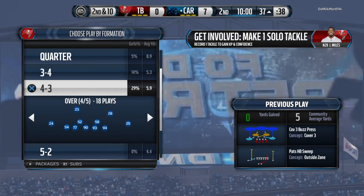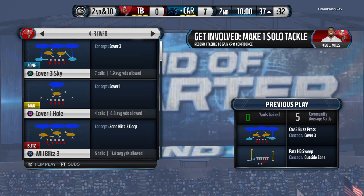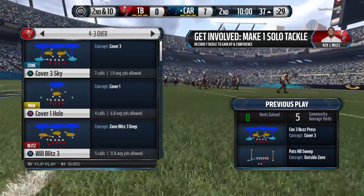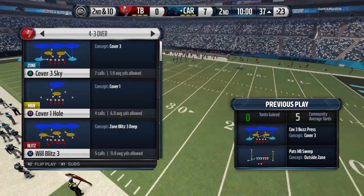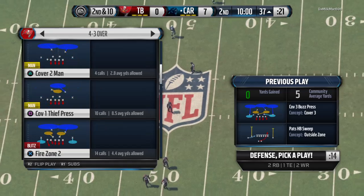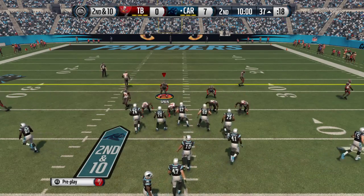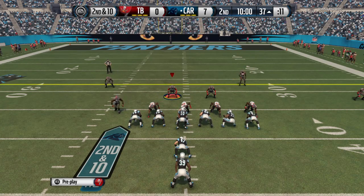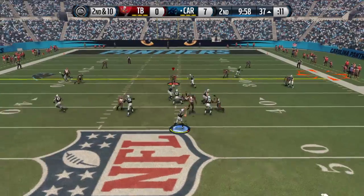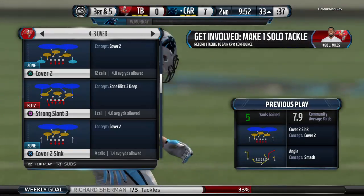The Panthers still possess the football as we begin the 2nd quarter. Coming to the line at the 37. And the 2nd quarter is underway with this snap. To the sideline and complete. Mark him down for another reception.